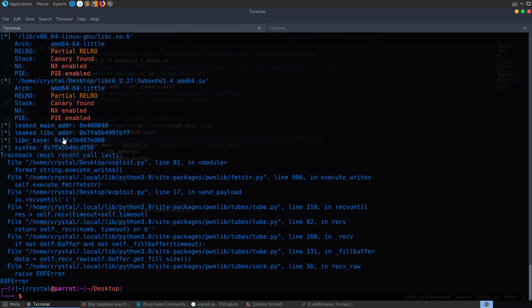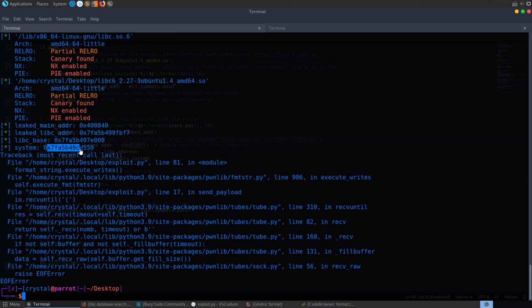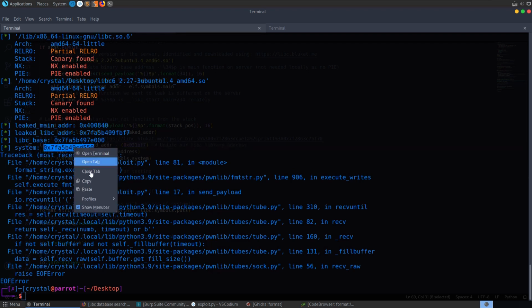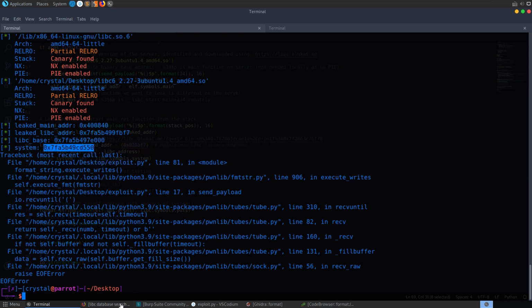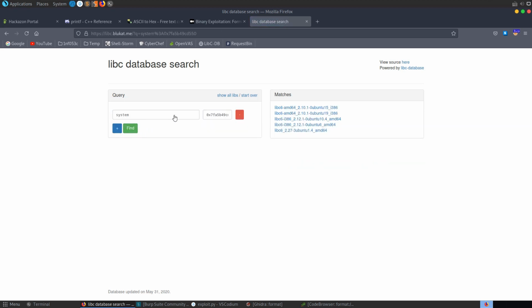So it runs again. This time we get a system address, and the offset at the end is different. Alright, so it's only the last 4 or 5 characters that actually matter when it comes to the offsets here. I could probably just take the end here, but I always just grab the whole address. Let's go and try this then. Go back to system and paste that address in. And you'll see it's actually come up with a couple of different possible addresses there.